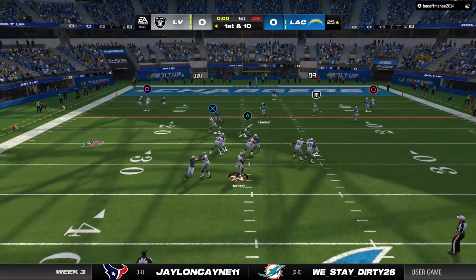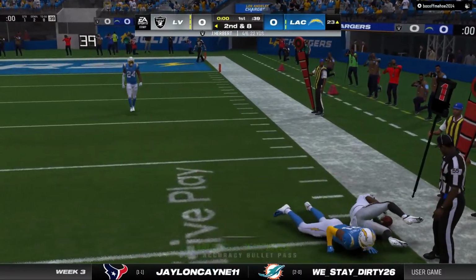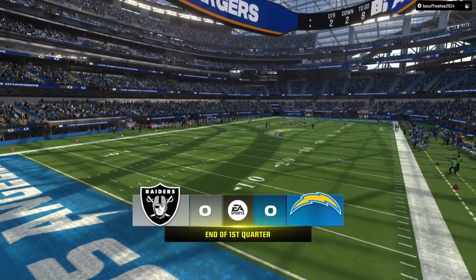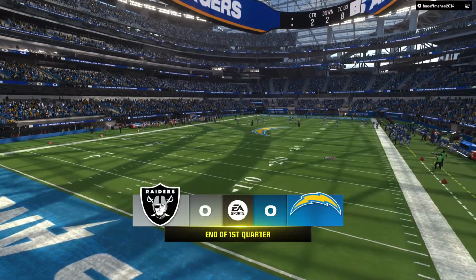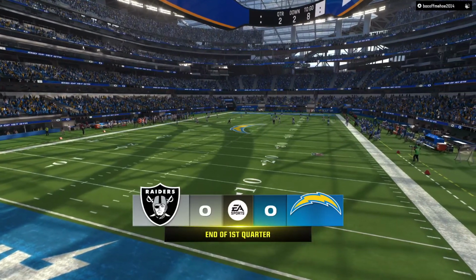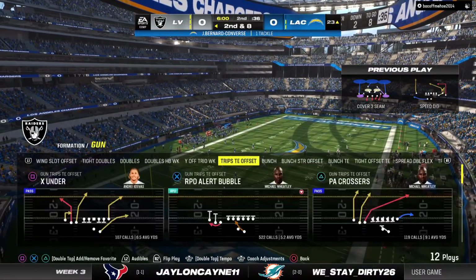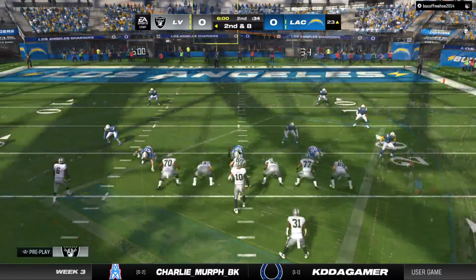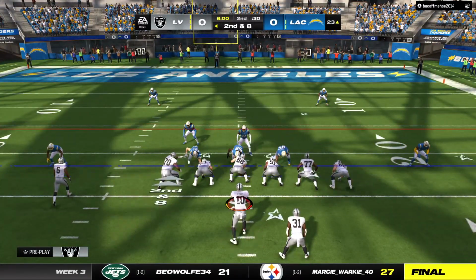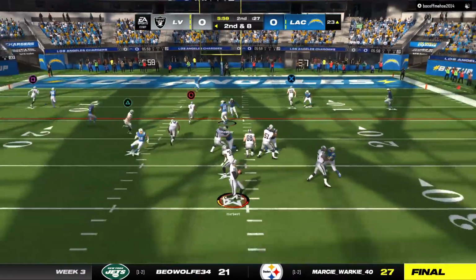On first down, it's Herbert. Swings this one out wide for Pierce. And he's going to be brought down on what will be the final play of this first quarter. We're scoreless after one. Second quarter now, and it's Las Vegas with the football, as they've got a 2nd and 8 forthcoming. Herbert off of play action.